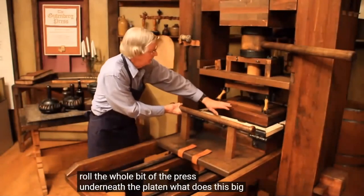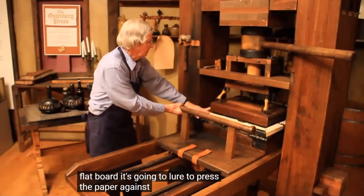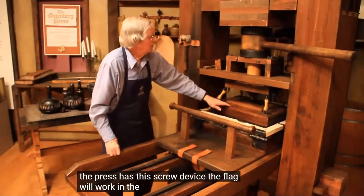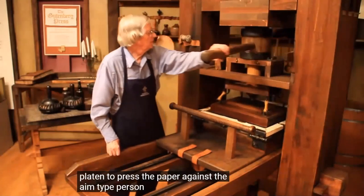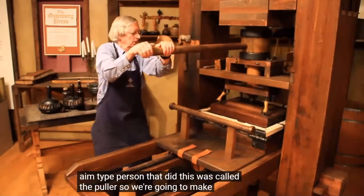The platen is this big flat board that's going to lower to press the paper against the ink type. Now the press has the screw device, the flat board, and the handle that turns the screw, and that's going to lower the platen and press the paper against the ink type. The person that did this was called the puller. So we're going to make a motion here.